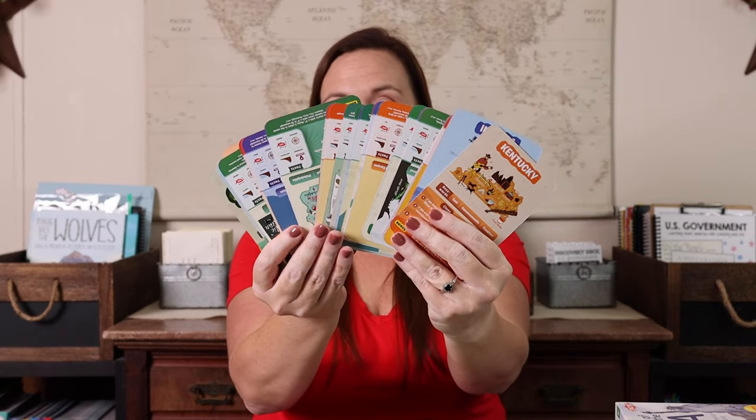This is another one that we really enjoy playing at dinnertime. I just like to set the box on the table, and we each take turns drawing one and trying to guess it while we're eating dinner.